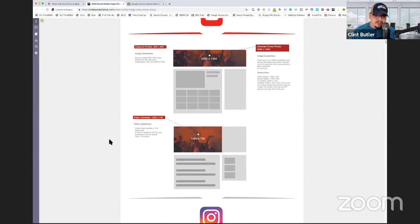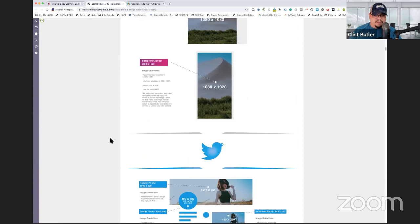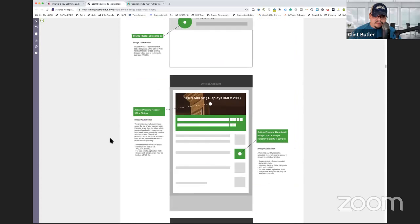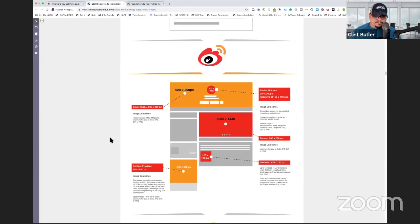You're good to go, and you don't have to remember all these crazy numbers. But again, always put one of these that you know is going to be updated inside your bookmarks, so that you can come back and get it and do good stuff with it.